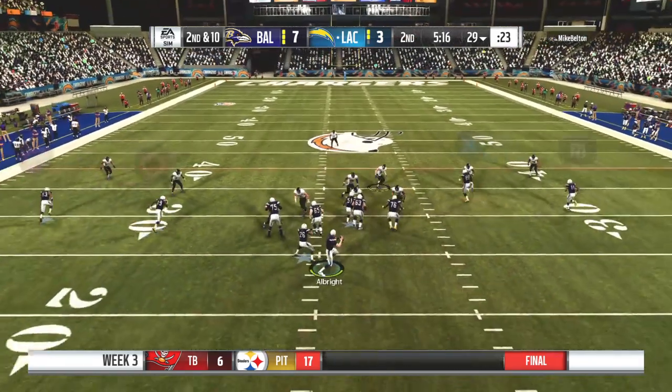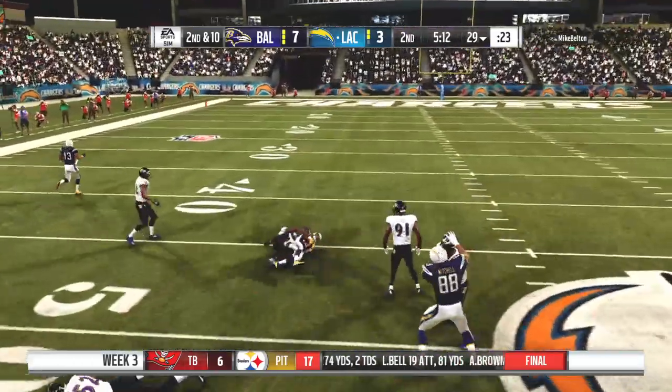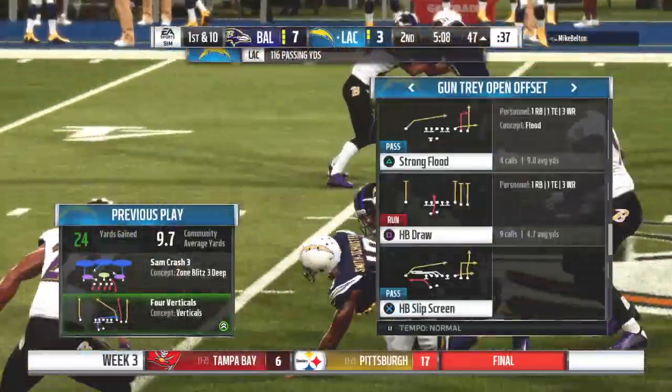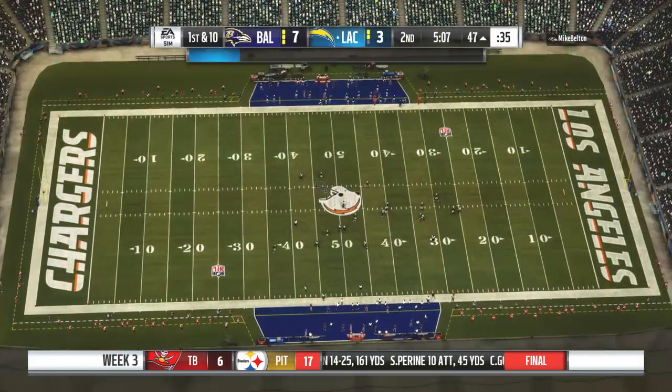Now Albright looking to throw on 2nd down. Throw left side, complete to Smith-Schuster. And he'll be taken down, but not before they work it across midfield. That one goes for 24 yards.